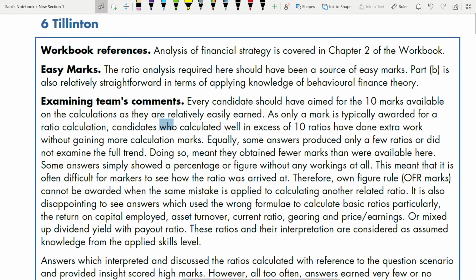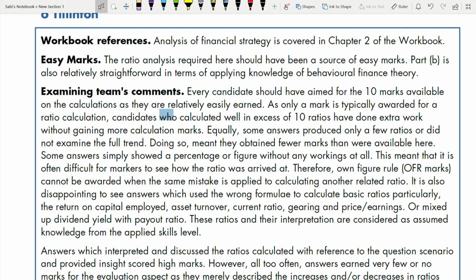So the easy marks: the ratio analysis required here should have been a source of easy marks. Part B is also relatively straightforward in terms of applying knowledge of behavioral finance theory. So part B, if you see, is just applying your knowledge of behavioral finance. That's it. Examiner's comment, let's read. Every candidate should have aimed for the 10 marks available on the calculations. A mark is typically awarded for each ratio calculation. Candidates who calculate well in excess of 10 ratios have done extra work without gaining more calculation marks.